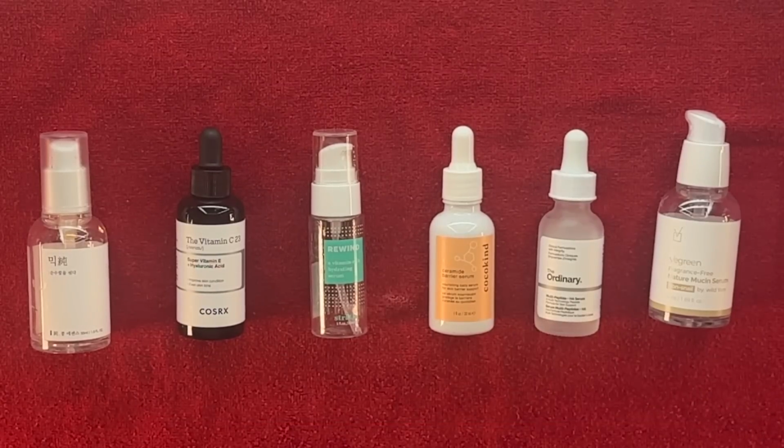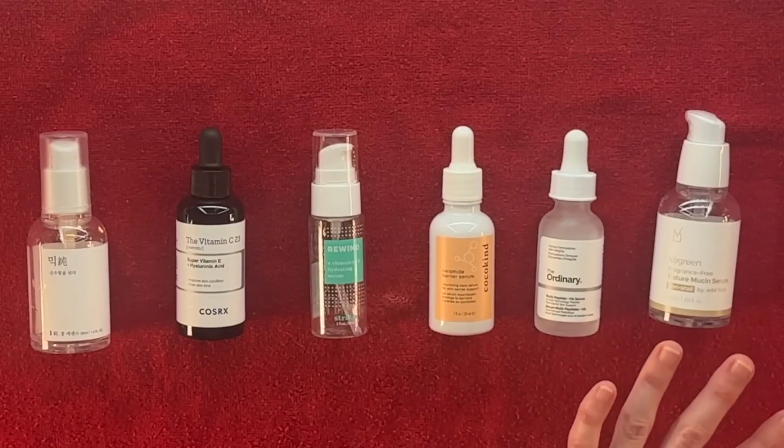She hates red. Okay, so we only have one essence, and that is the Mixsoon Bean Essence, which, speak of the devil, this is what I'm talking about. I repurchased that, and you saw that in Friday's video. Love it. Deeply hydrating product. I also tried to divide these by morning and evening, by the way.